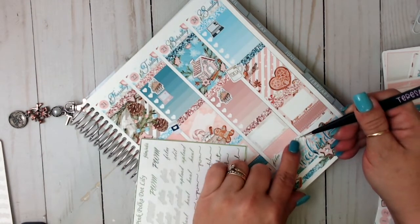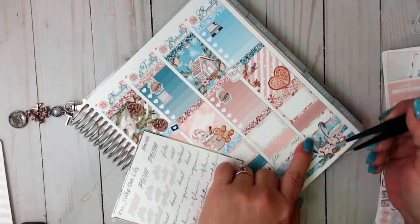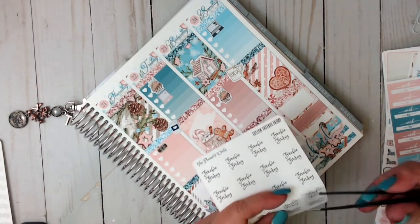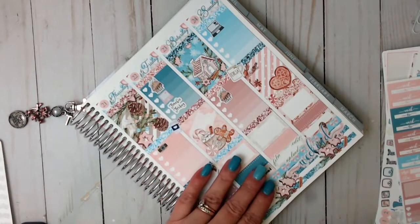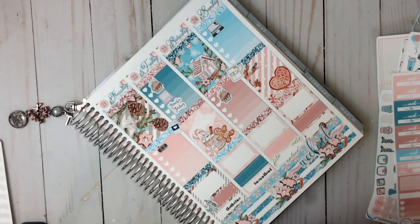Film, edit, okay. Friday, the Planner's World does Freebie Friday, so all orders placed with the shop gets either a free die cut or a sampler sticker sheet. These are the Planner's World custom script. Okay, and then I know I had... Maybe I didn't. Let's see.